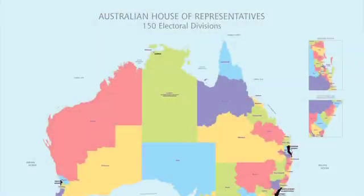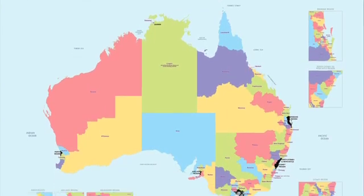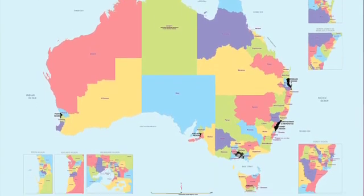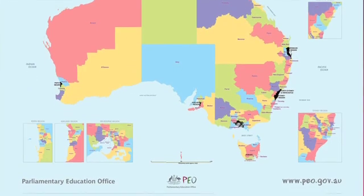Okay, so there are two houses. The House of Representatives is known as the lower house, and sometimes called the People's House. The House of Representatives contains 150 members. Basically, the whole of Australia is divided up into 150 more or less equal portions. Those are called electorates, and they each contain roughly 100,000 voters. Each electorate sends one representative to the House of Representatives.